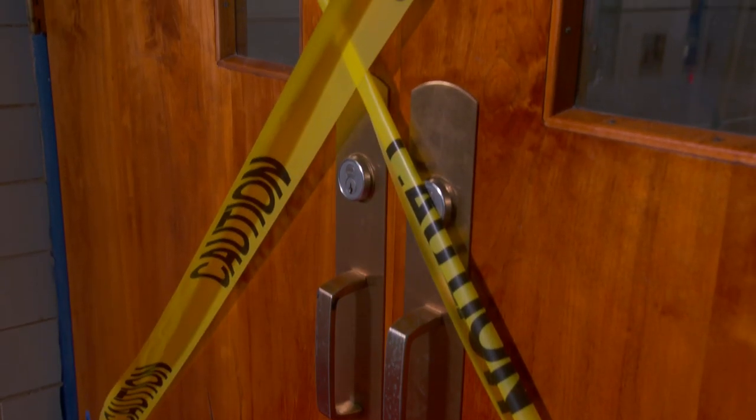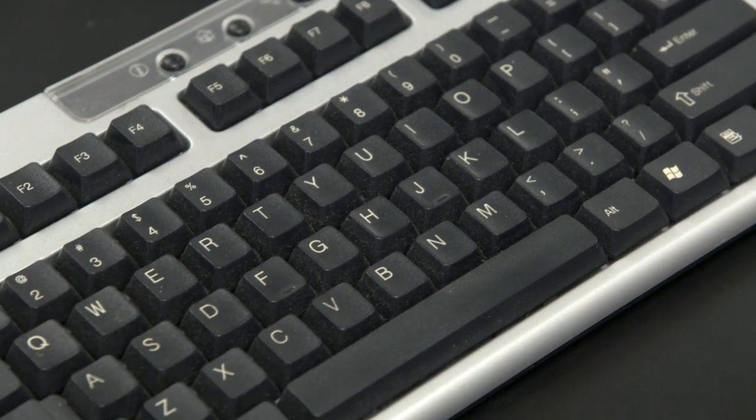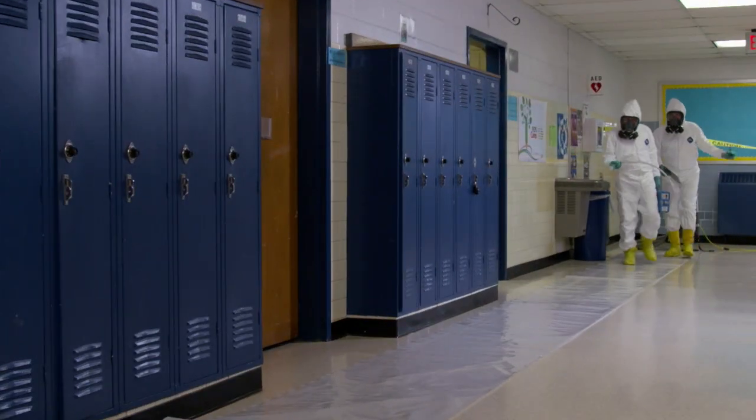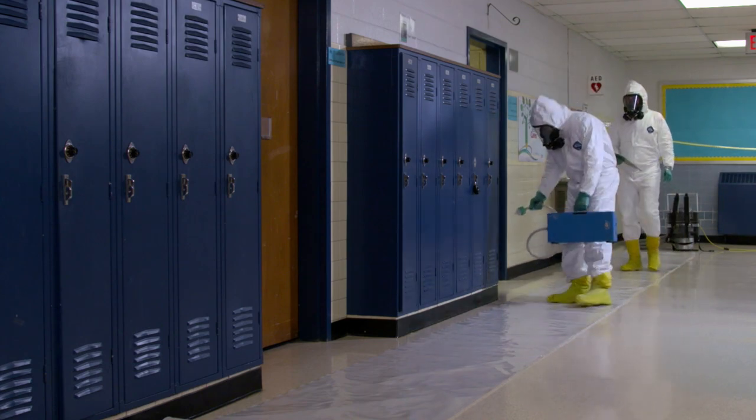Mercury spill cleanup and the replacement of lost school property and goods can cost the school a lot of money. The school day may be disrupted if parts of the school have to be closed off to allow cleanup. Costs may be associated with lost school days or alternate classroom locations due to school closings. Let's hear from a school official who has experienced the consequences of a mercury spill.